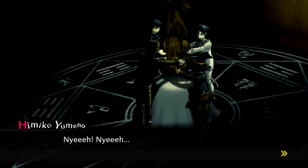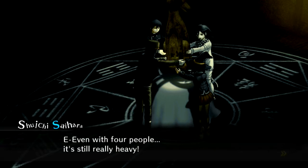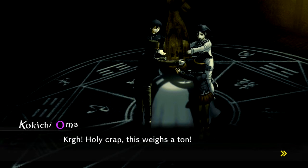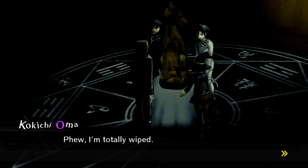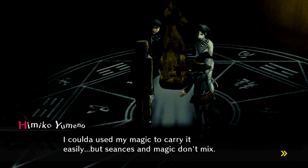How were we able to lift that statue over there and not step on the salt at all? That was a very narrow path. Even with 4 people, it's still really heavy. Oh, holy crap, this weighs a ton! No, it is not much more than 175 pounds. I'm totally wiped. I could have used my magic to carry it easily, but seances and magic don't mix.